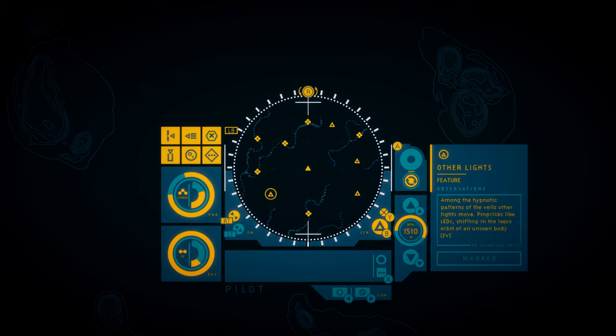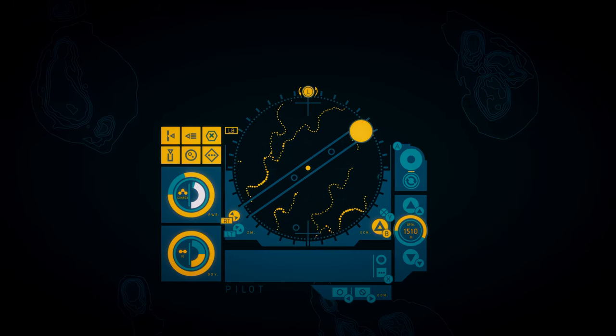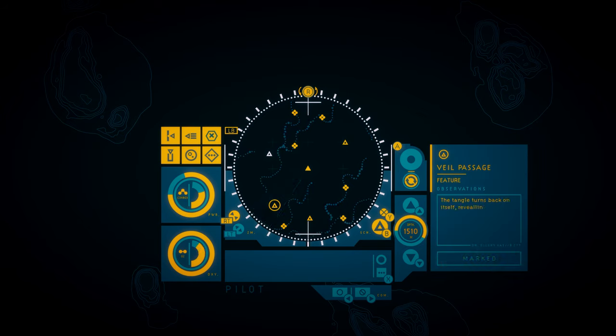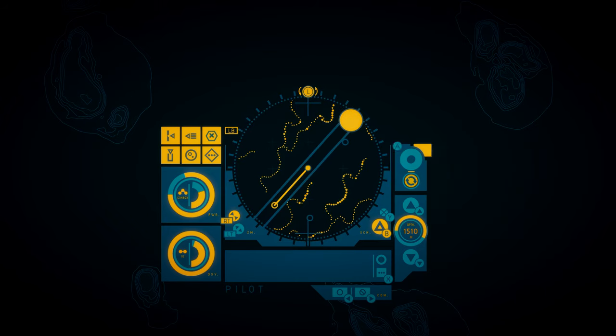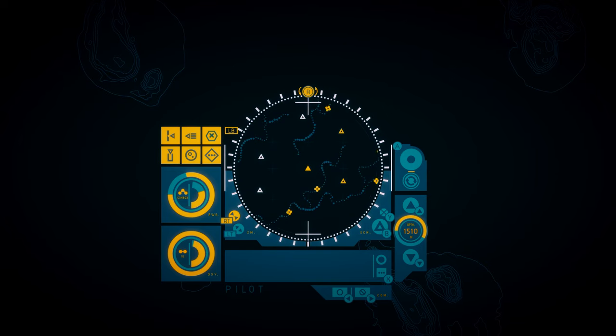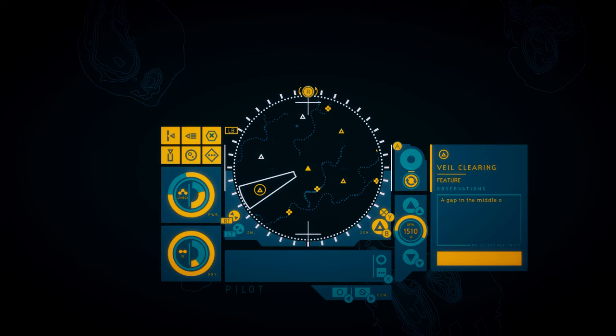Other lights. Among the hypnotic patterns of the veils, other lights move, pinpricks like LEDs, shifting in the loose orbit of an unseen body. Veil passage. The tangle turns back on itself, revealing new paths into its interior. Veil clearing. A gap in the middle of the tangle where the lights are dimmer. The sickening, shifting sensation lessened.